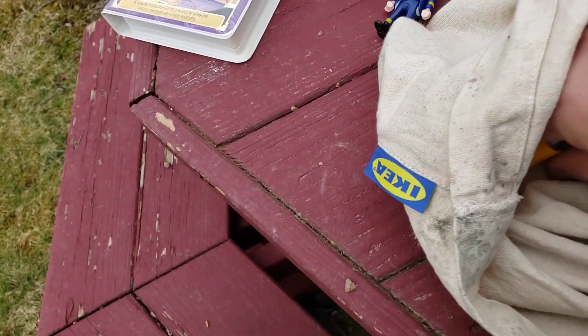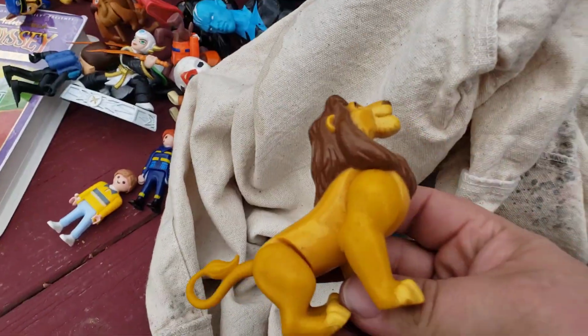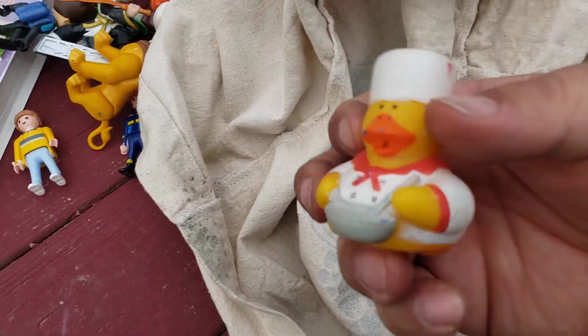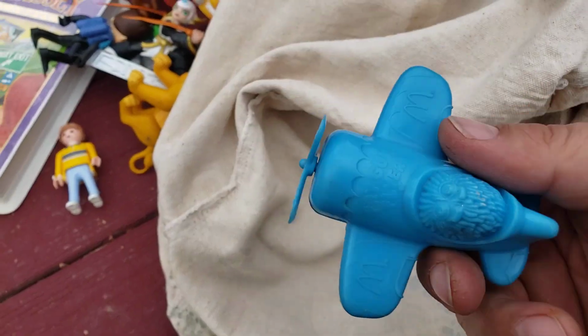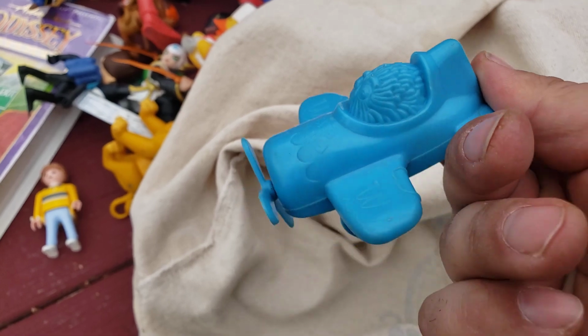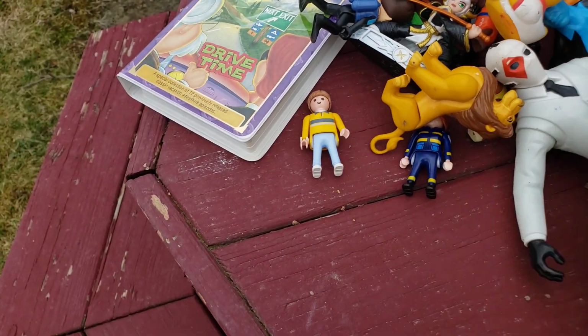Playmobil, I pick those up whenever I find them. I've got a bunch of those. I'll probably sell those. Lot those up together here really quick. There's Lion King. There's a rubber duck that's going to go to Troy Mountain Man Treasure. Here's a really old vintage McDonald's toy. This is the Fry Guy Flyer. Not a ton of value, worth about $5, but I thought it was cool.